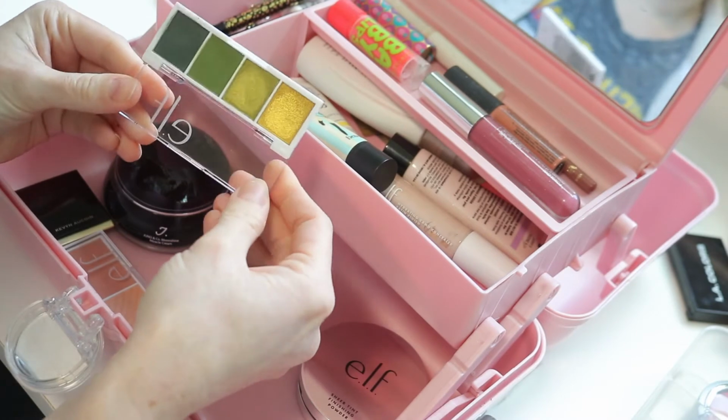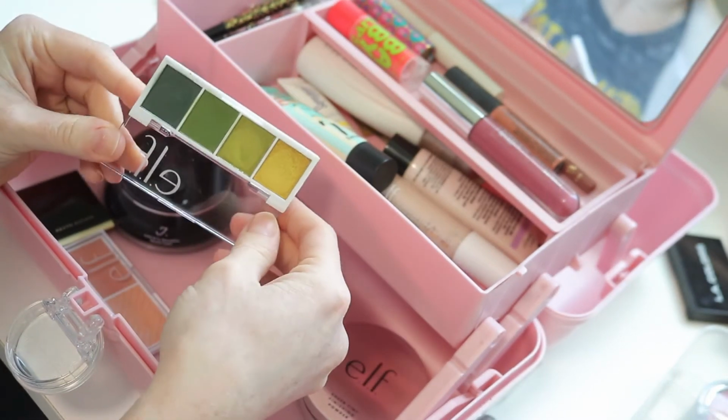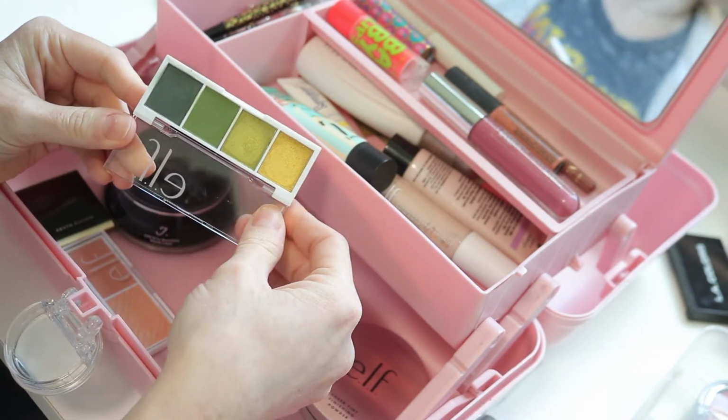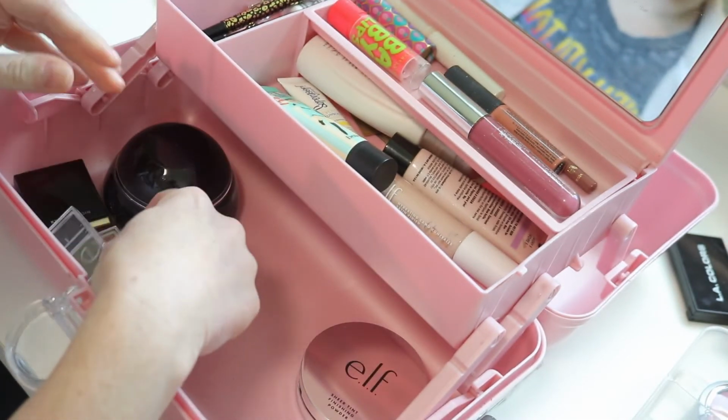And then I also pulled in the E.L.F. quad in Hot Jalapeno, because I have been wanting this since I saw it when it first came out. So I'm finally going to get to use it, and I'm so excited about it. So that's going to come in.